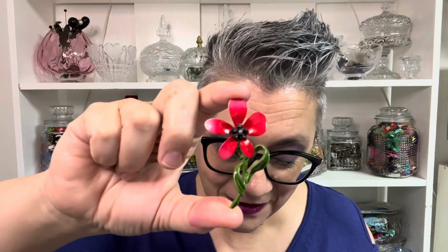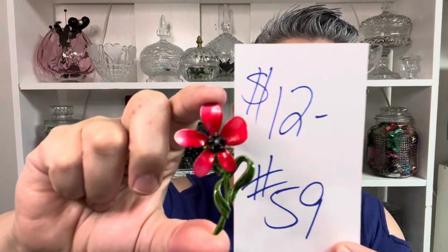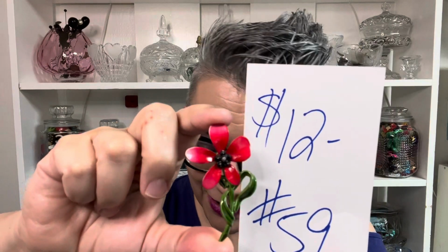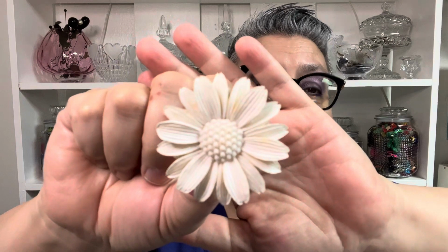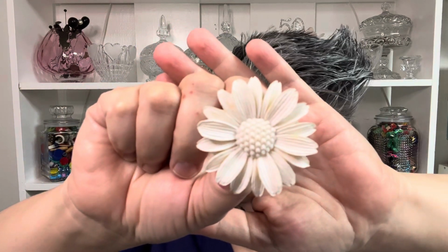So this 2.5-inch red flower brooch with stem, $12, number 59. Now this one is plastic or some kind of composite. I don't know. But this is what it looks like. And it is 2 inches.